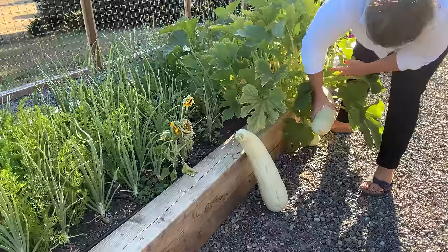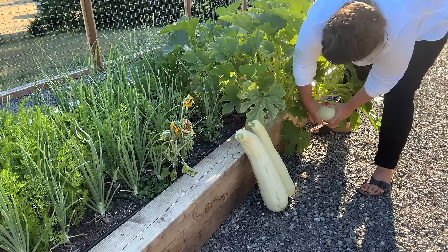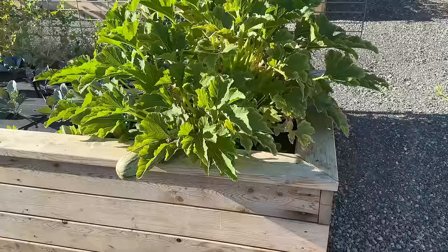This is 1 week's worth of growth. These long white zucchinis are out of control. They are so big. 1 week and 3 days worth of growth. And we got all those massive zucchinis. Now I'm looking at this bed right here across from me. I believe this variety is an Italian striped zucchini.